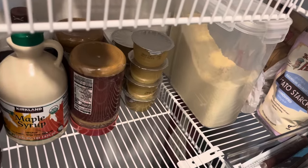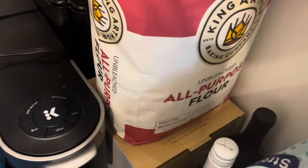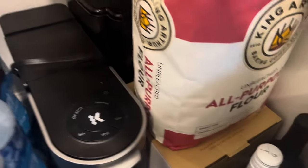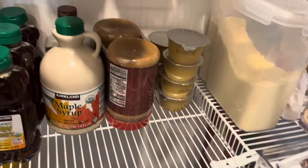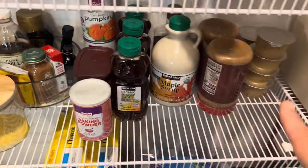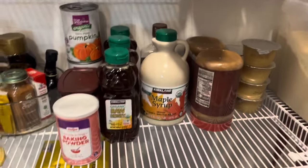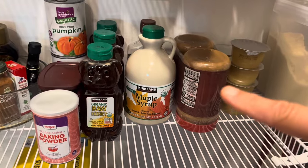I have regular organic wheat flour back there. And then I'd gotten this big King Arthur all-purpose flour from Costco. Shocker! But yeah, so peanut butter. Always using that for baking, using it for sandwiches, using it to dip my apples in. So I always try to stay stocked on that as well.